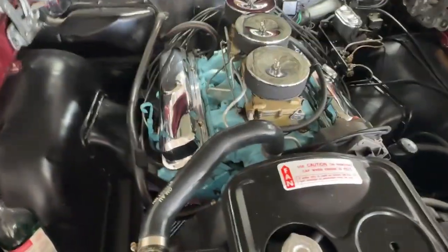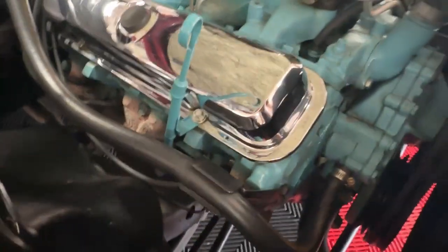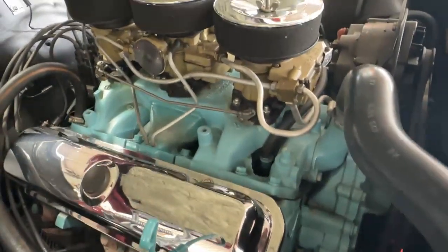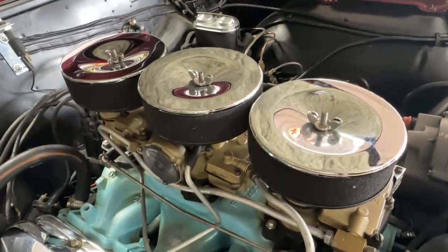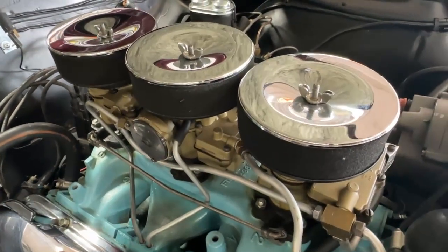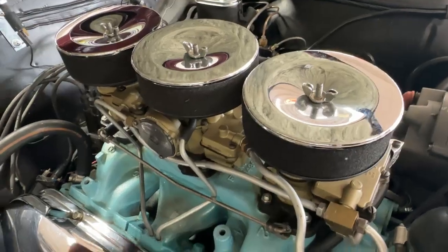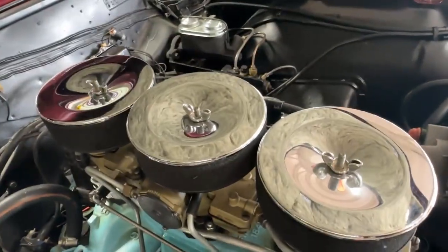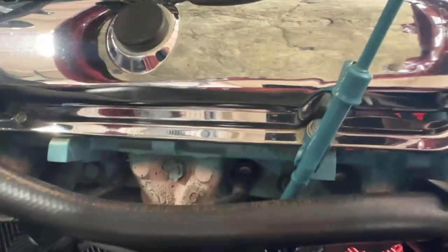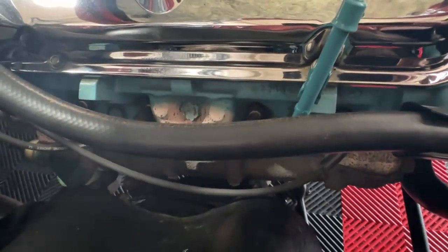And there we are. What we have here is a 1970 block, and it is a typical Pontiac 400 block, topped with a 1965 intake and three two-barrel 1965 carbs. So it is the same tri-power setup you would see in a GTO of this time. You can see we've got the chrome air cleaner toppers, chrome valve covers. The cast manifolds down there are from 1965 as well. We've got the date codes on those.